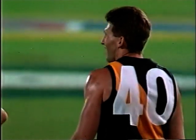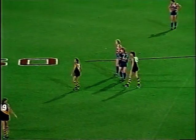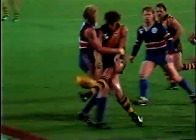Well, both sides haven't made too many changes. Frangalis is on for Richmond, also Hamilton coming back on for his second run, but Footscray obviously very pleased with the way they went in the first half, because not too many changes, well, no changes at all in that side.